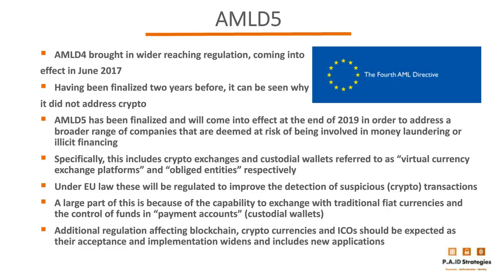So AMLD 5 comes into effect at the end of 2019, and it extends the remit of AMLD 4 to ensure that crypto exchanges and custodial wallets, which respectively are referred to as virtual currency exchange platforms and obliged entities, are able to address concerns around money laundering or illicit financing of criminal or terrorist activities. This comes into effect at the end of 2019, so less than 18 months away now.